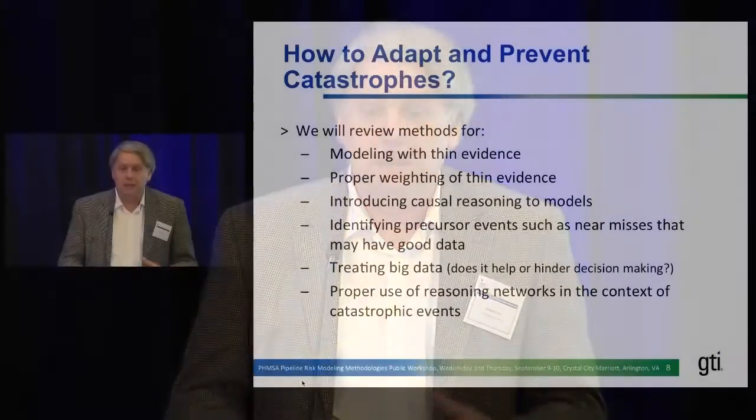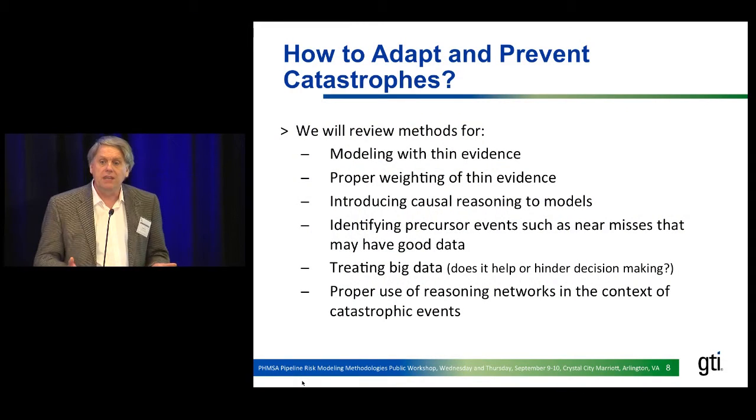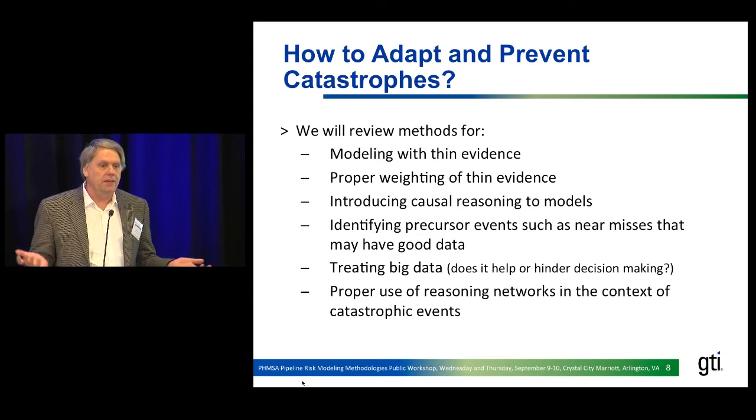We can also identify precursor events, such as near misses, that may have good data. We have a lot of near misses that we all know about, and we all pat ourselves on the back and say, well, nothing happened, we can carry on with business as usual.